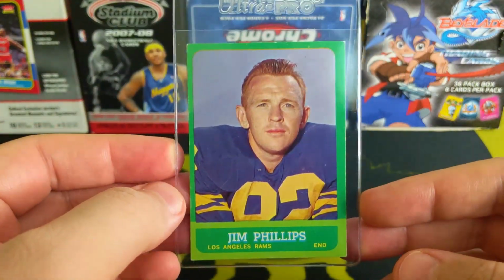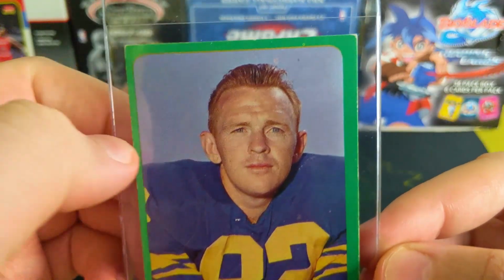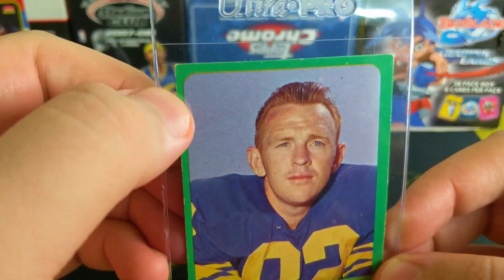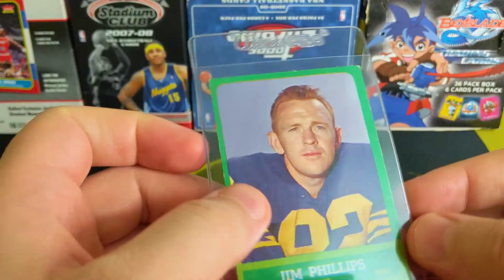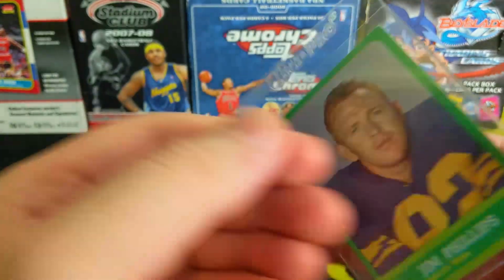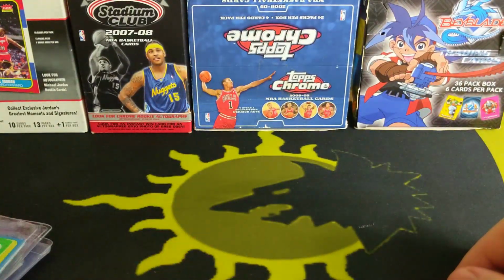Next up, we got Red Phillips. This one's dinged right here. It's got a soft corner, and every other corner seems okay. Maybe this one isn't, but I got some of these in the binder as well. But some of the best ones, the ones in better shape, are in these savers that I call.